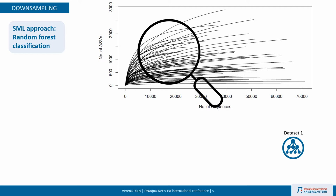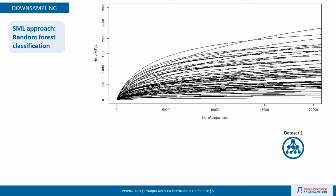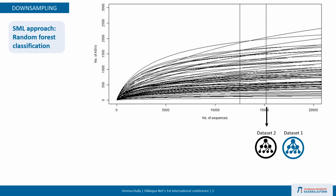Let's zoom in on this a little bit. Now, a traditional rarefaction was conducted using minimal sequence number. So in this example, all samples are reduced to approximately 15,000 sequences. With this subset, machine learning models were constructed again. Now a new thing happens. We further downsampled the sequences. This means that for each sample, sequences are reduced to, for example, 12,500 sequences.